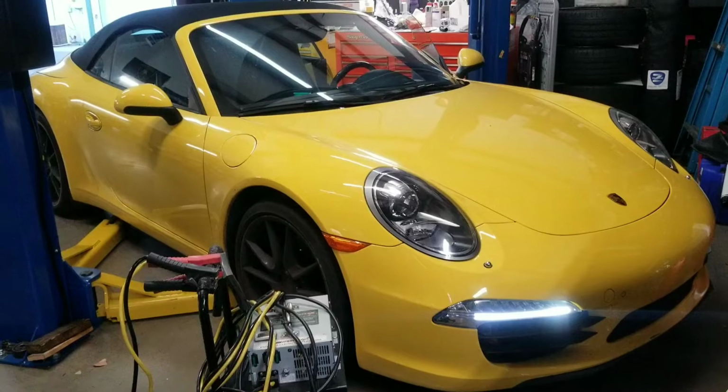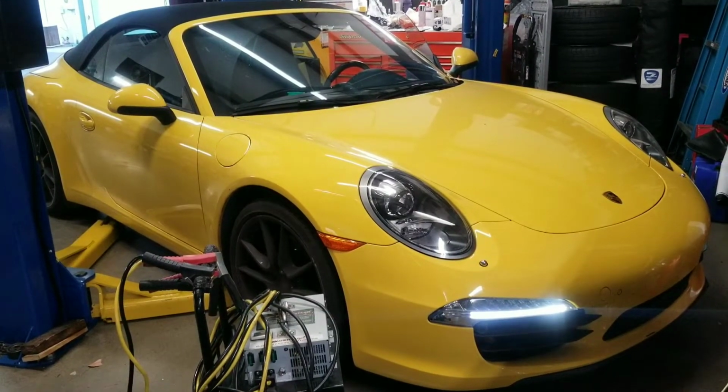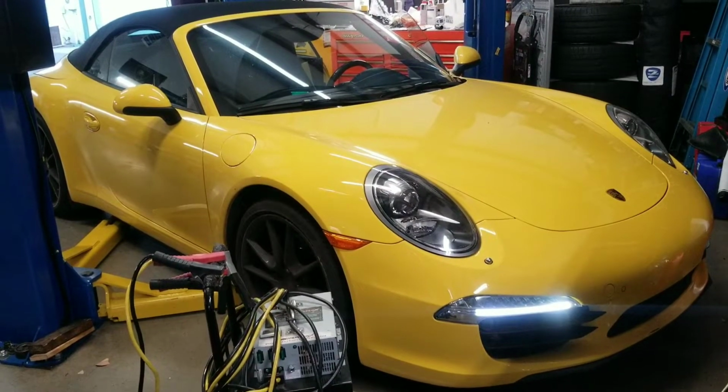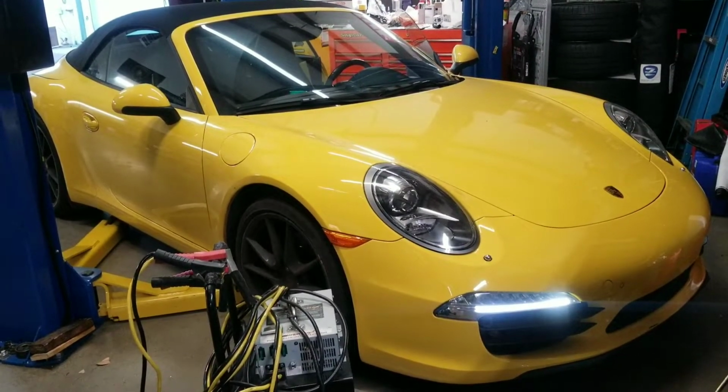Alright guys, if you own one of these 911s with a DFI, direct fuel injected engine, be sure to do your coils and your spark plugs at the same time, and then you'll avoid a shop visit the second time.